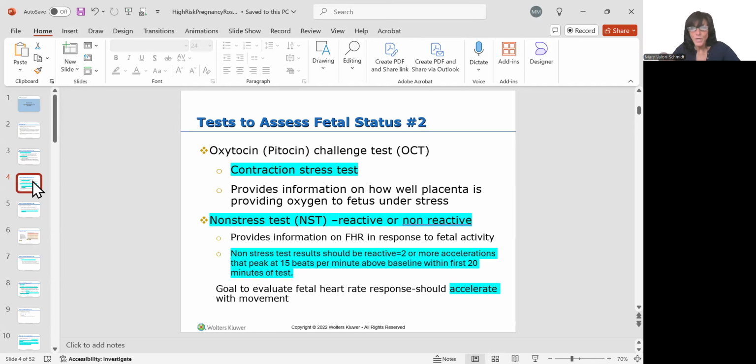Then there's an NST, or a non-stress test. And this is either reactive or non-reactive. And that gives us information on the fetal heart rate just in response to its activity, if it's moving around, right? Non-stress test results should be reactive, which means two or more accelerations of the heart rate that peak at about 15 beats per minute above its baseline. In other words, if the baby's heart rate is 150, then the acceleration should peak at about 165 when it kicks or moves or turns over or does backflips inside mom. And that should happen within the first 20 minutes of the test.